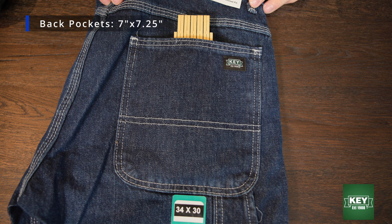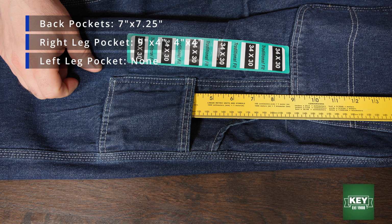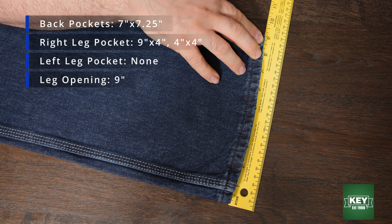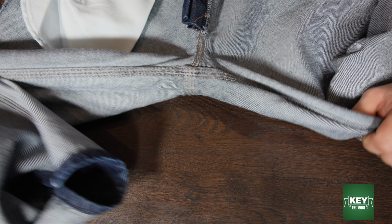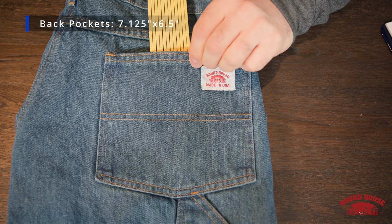The large right leg pocket measures 9 inches by 4 inches, and the small one measures 4 inches by 4 inches. The leg opening is 9 inches. The front pockets are 13 inches by 6 3/4 inches. There is no crotch gusset. Back pockets on the Roundhouse measure 7 1/8 inches by 6.5 inches.